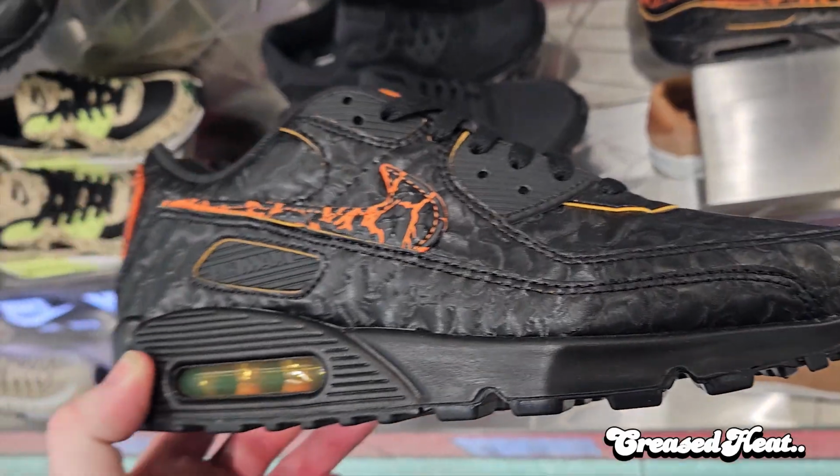Pretty wild. I remember the Lost and Founds, the first Jordan 1 Reimagined. I was here like 7 AM, queued up, last person, didn't get a pair. Everyone before me got a pair, I didn't. Now, I'm going to any store I want. 5 days later, pick them up.